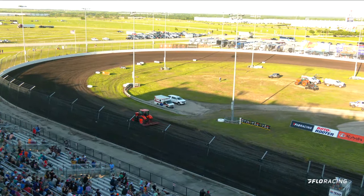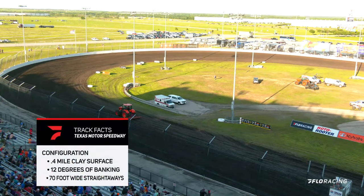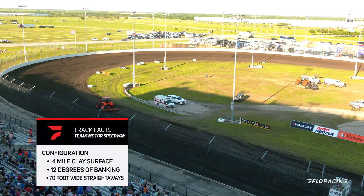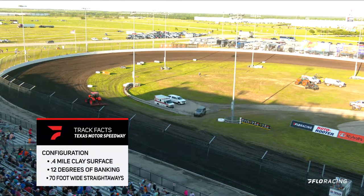So Texas Motor Speedway dirt track, a 4/10 mile oval. We came from a 4/10 mile oval back at the Golden Isles Speedway in Georgia. So from one 4/10 mile to another, this is just the second ever 4/10 sprint car race to ever be run here on the dirt at Texas Motor Speedway.